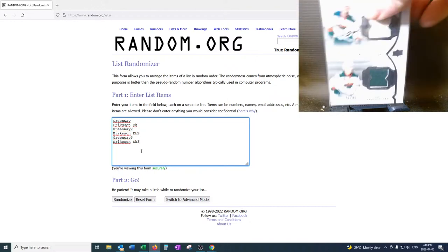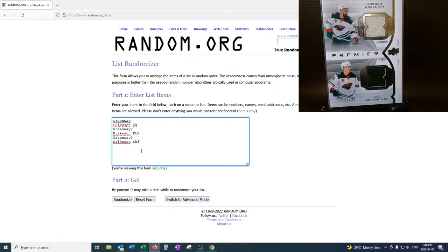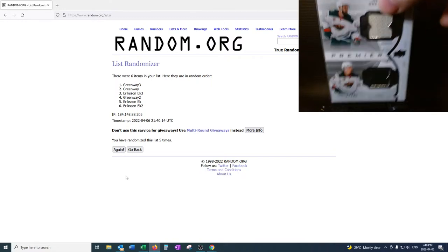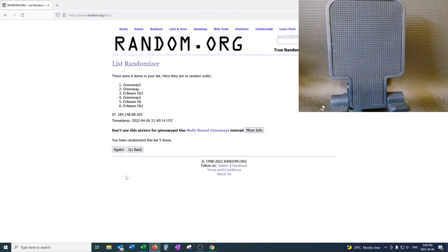Here you go. Out of 99. Randomize it five times. And it's Greenway getting the card. Congrats to the Jordan Greenway spots. That is now yours.